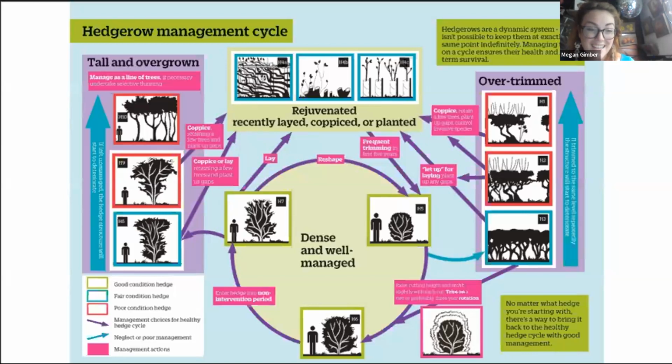I think what I'd say about this image is it might look a bit prescriptive, but within that natural cycle, there's actually a huge amount of flexibility. Trimming hedges can extend the period of time between laying up to about 40 years, if that's something you're interested in, or you can choose to have all of your hedges or some of your hedges in non-intervention laying or coppiced cycles. You can weight your hedges to spend more time in different ones of these categories, depending on the needs of your farm, your preferences. The only thing that's essential really here is the rejuvenation element.